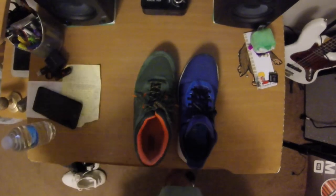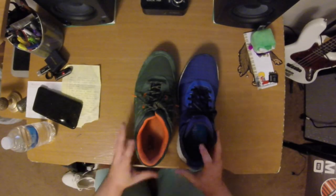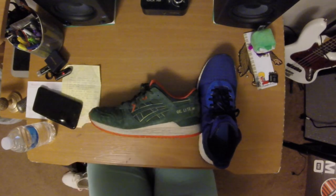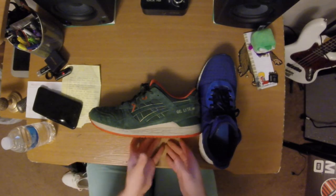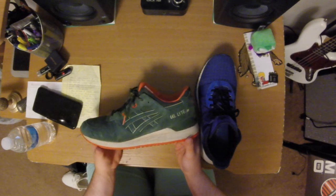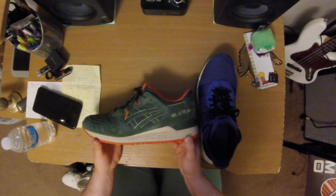This is my other pair. Oops. Sorry, the camera just shook. This is my other pair of like hiking shoes, my beater shoes that if they turn brown or green, they're already green, but they turn more green, I'm not going to care. So Asics Gel Light 3s, which surprisingly Asics makes very comfy shoes, and they're really cheap.